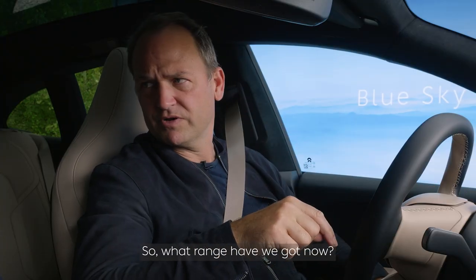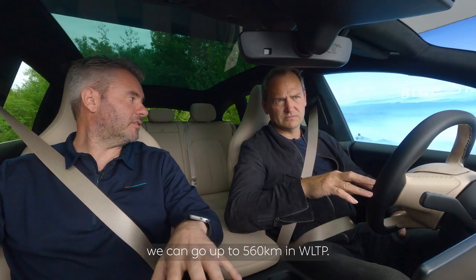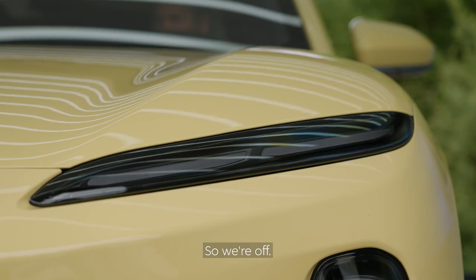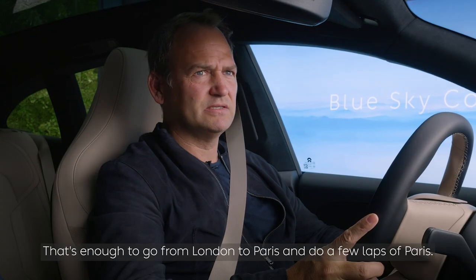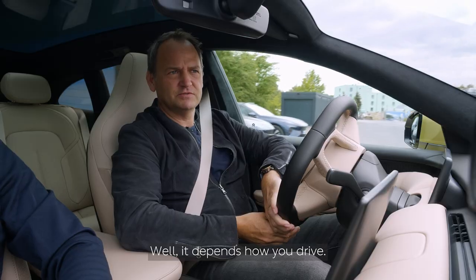So what range have we got now? So with the 100 kilowatt hour battery, we can go up to 560 kilometers in WLTP. Yeah, green light, awesome. So we're off. So 560, that's enough to go from London to Paris and do a few laps of Paris. Well, it depends how you drive. What do you mean?